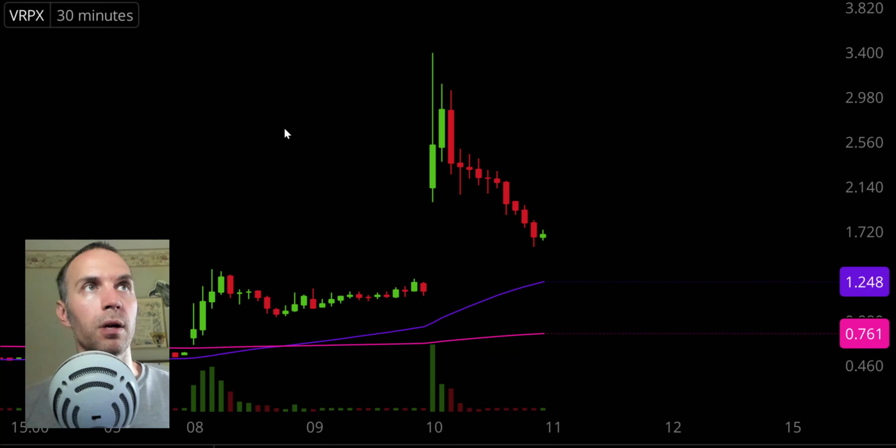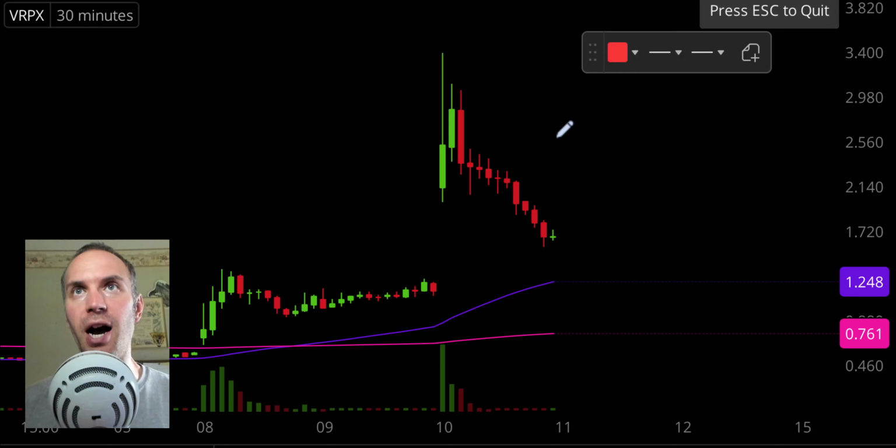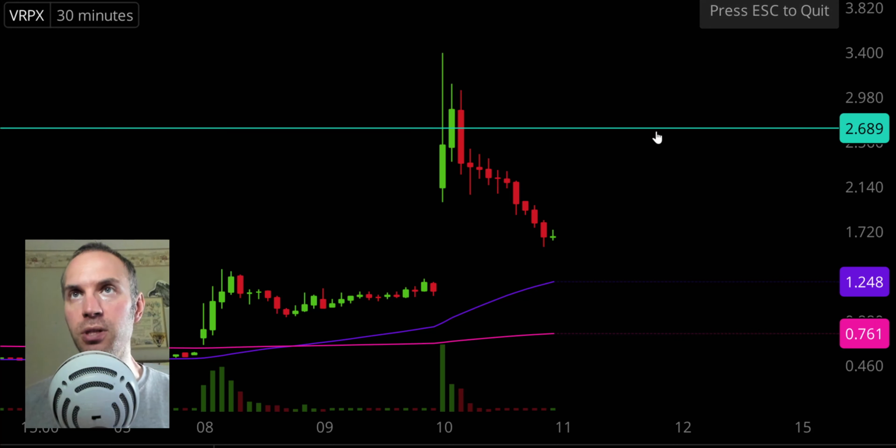Next one here, VRPX, and this is kind of like the previous two, but not quite because this pullback is quite a bit deeper. And it is relatively looking ugly right now, but for you longer time viewers, you know what I'm going to say next. There can be opportunity in ugly. And the opportunity comes here on this potential gap close if it can happen.